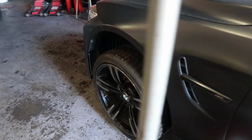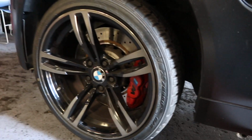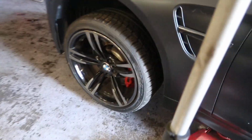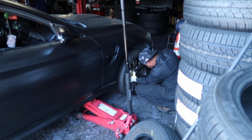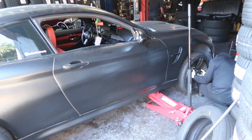Even on Beetles. First tire is on, brand new tire, all set. I went with the, I can't even remember off the top of my head. I think these are Falcons. Yeah, I believe these are Falcons. All right, so they got the tire pressure on the back. Shout out to Juarez Tires. Front one's all done. They're getting that one mounted. Last one. After that, just lug nuts, lower the car, and we should be done here.